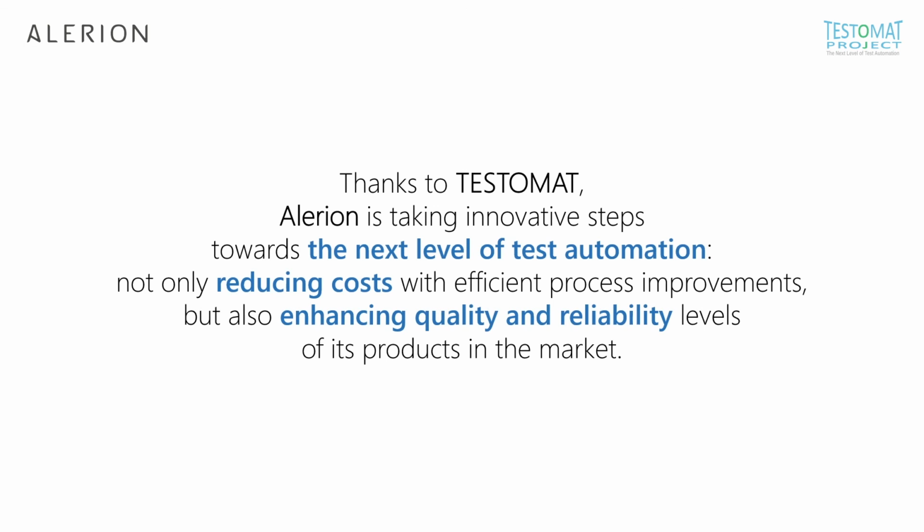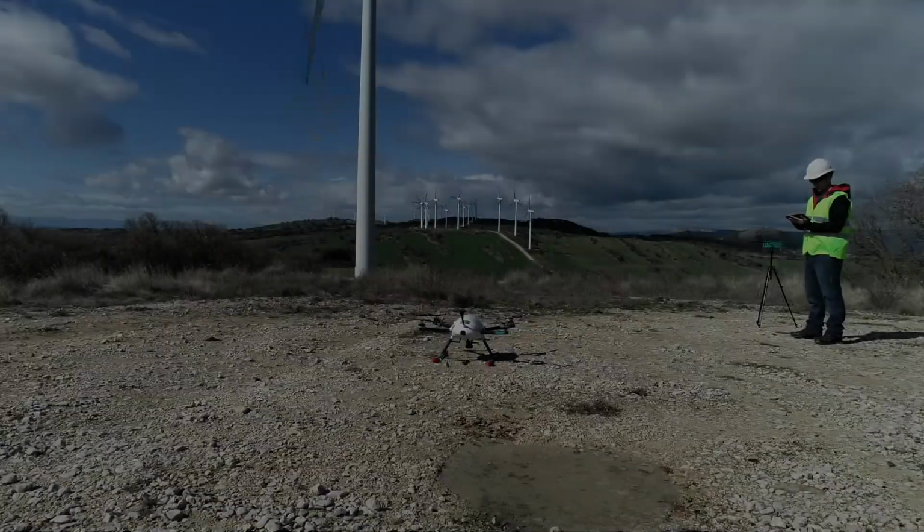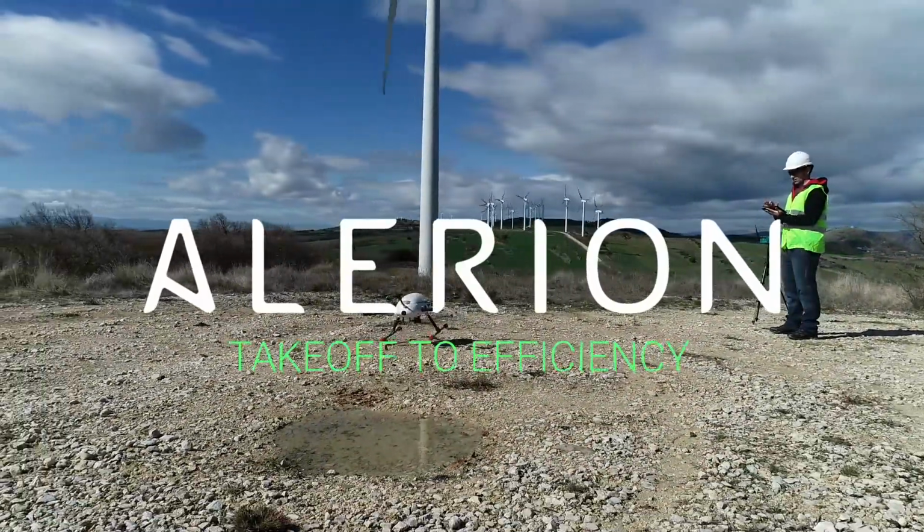Thanks to Testomat, Alerion is taking innovative steps towards the next level of test automation, not only reducing costs, but also enhancing quality and reliability levels of its products in the market. Alerion, take off to efficiency.